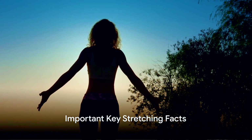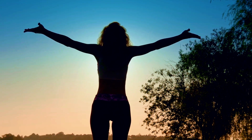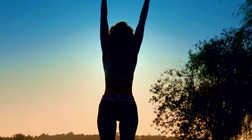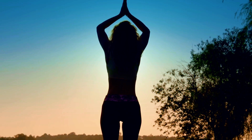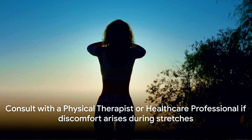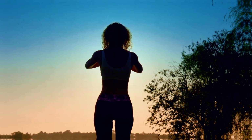Now let's review and go over some important key stretching facts. Remember to breathe deeply and relax before, during, and at the end of each stretch. Do not hold your breath, as that tends to make your body rigid and less relaxed. Do not push yourself too hard. The goal is to feel a gentle pull, never pain. If any of these stretches cause discomfort, stop immediately and consult with a physical therapist or healthcare professional directly.